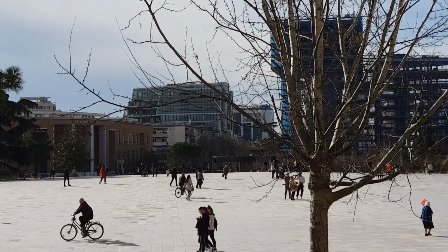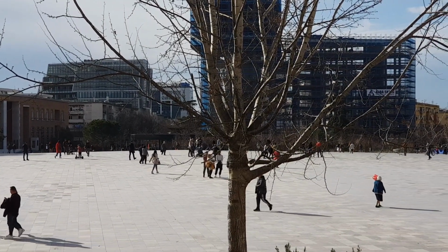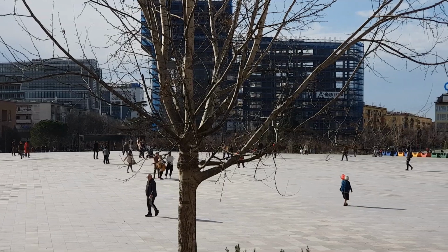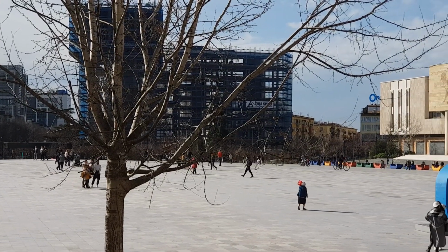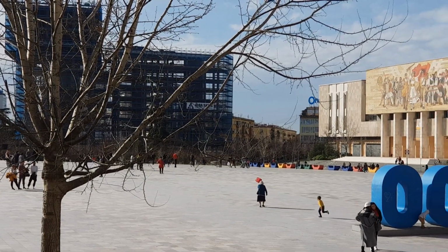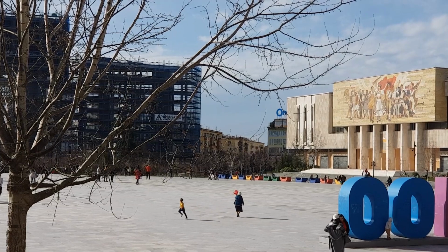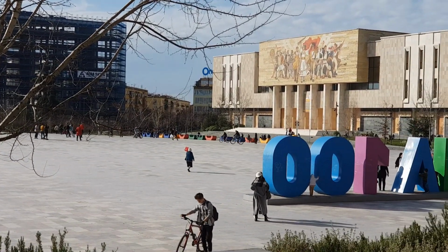But this is what happens when you people watch at the square. This is what goes on most of the time. People going about their day. Some people come here to hang out, take selfies and so on. Some people are simply trying to cut through the heart of the city centre to get to their destination quicker.